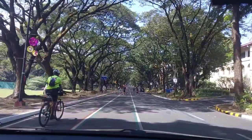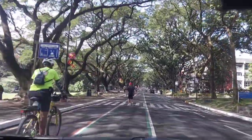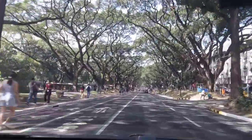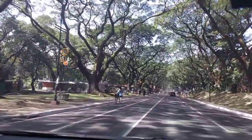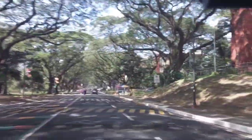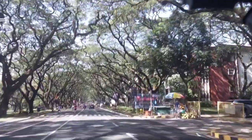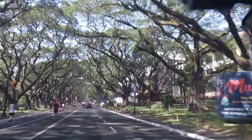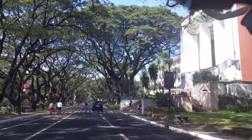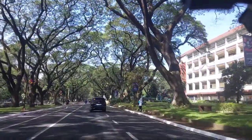I want to stop by to take a picture of how deep the football field is and the library. Beautiful acacia-lined academic oval where on weekends, especially Sundays, no vehicles are allowed, only people who come from all over to run, to jog around the academic oval.